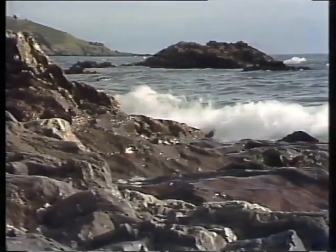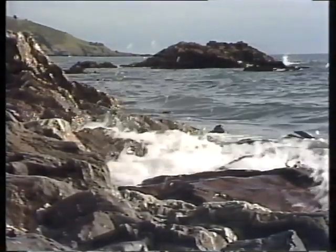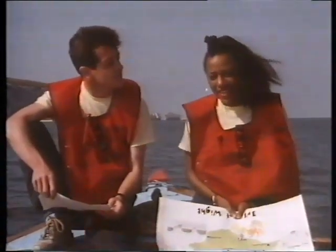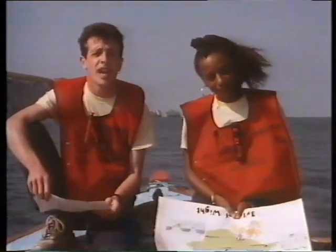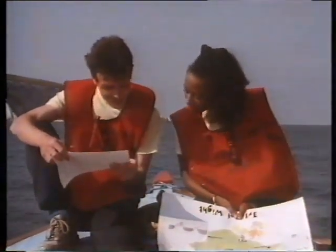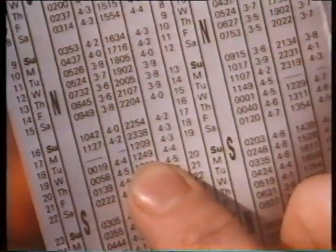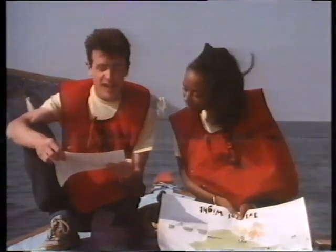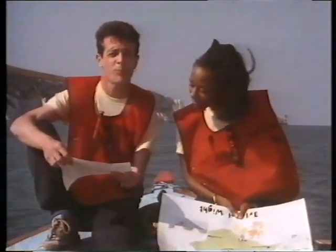Rock pools are a good habitat for these creatures, but they can be dangerous for us. So before we go looking for anything on the beach, we have to check that we won't put ourselves in danger by getting trapped by the sea if the tide comes in. So we look at a special timetable called a tide table. Now high tide was at 12:49, so that means the tide is going out now. So I think it should be safe for us to go and have a look at some rock pools. Let's get back to shore then.